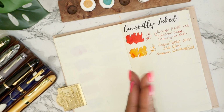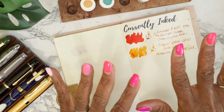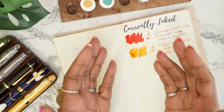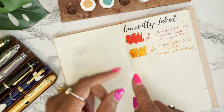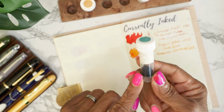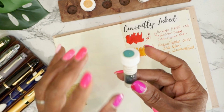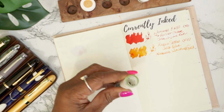The next color is green. I was trying to find the right shade of green and was kind of getting nowhere. I have a lot of greens. If you know through 30 inks, the basket of greens and blues were the most. Then I remembered I had this green, and I wasn't sure I would have enough, but I had just enough. As you can see, there's still ink there. This is Pilot Iroshizuku Chiki-rin. I had just enough for one fill, and then probably another one. Hopefully I have enough for another one.